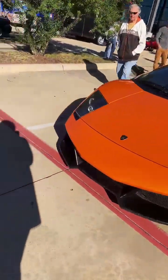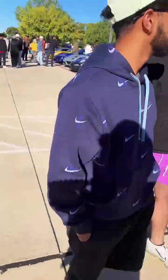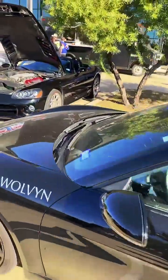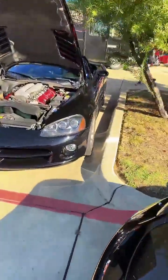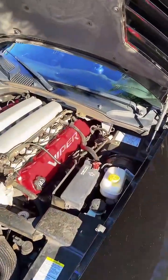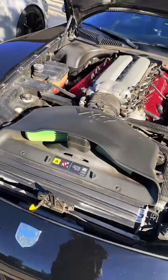Let's keep looking. Look, share the live. Let everybody else come in here and take a look at some of these cars. So, oh, there's another Viper. I didn't see this one. Anthony, here's another Viper. Look at that big V10. 8.4 liters of V10. Look at that.